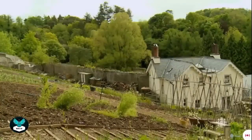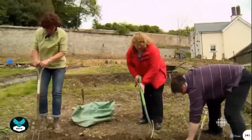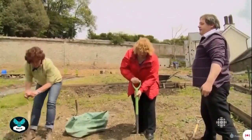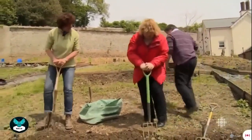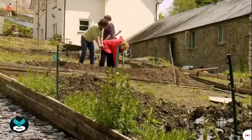So what are you going to do with all these vegetables when you've grown them? Well, some of them will sell here in a shop. And there's a couple of local pubs who want to take what we've got, but most of it will go through Tamar Grow Local, which is a social enterprise that I'm involved with, which does a number of things. It helps set up community growing projects, but it also acts as an honest broker for small producers like me.